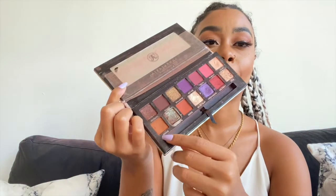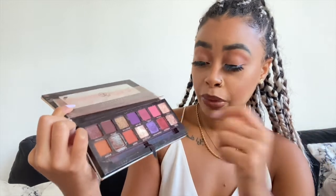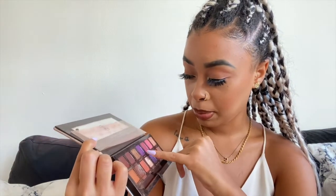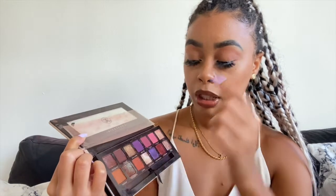But I'll use this one as my crease shade. I'll use one of these for my inner corner. I used this one recently for Halloween, this red one, and it was so beautiful. I was like, wow. But some of these, like the purple one, I don't think I've used yet. It's just because I don't really go out. Credit, I'll use on my outer corner to darken it. But I absolutely love this eyeshadow palette.